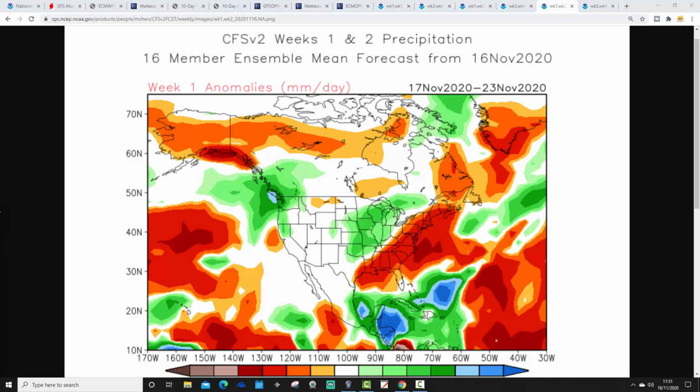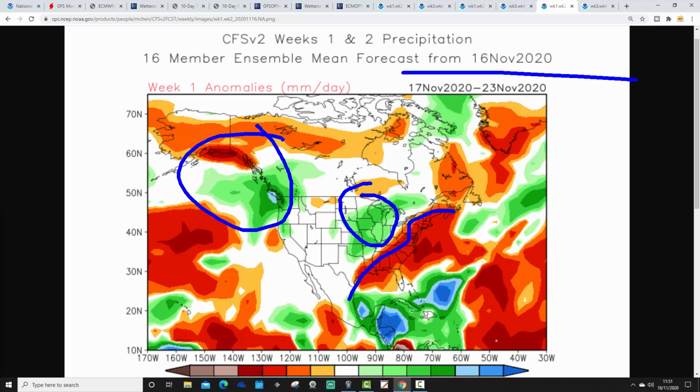Precipitation anomalies, finally, for America. So week 1, 17th to 23rd of December. A little bit unsettled across these Midwestern states. Dry in the east, of course, we've got a ridge of high pressure, and quite wet out in the northwest. So it's a bit cold in the northwest, and some of that could be snow.